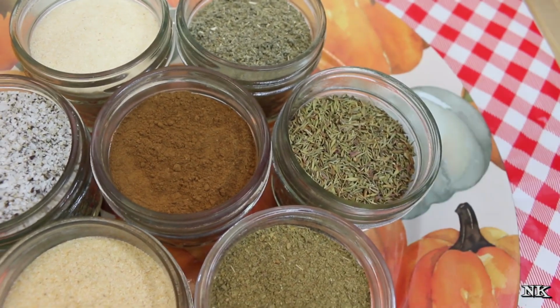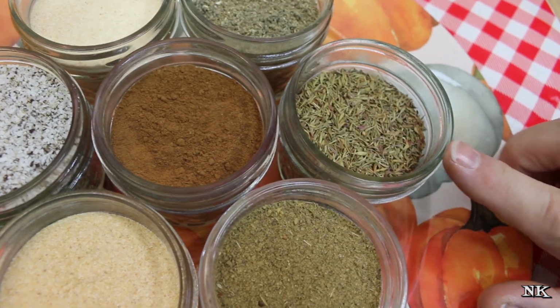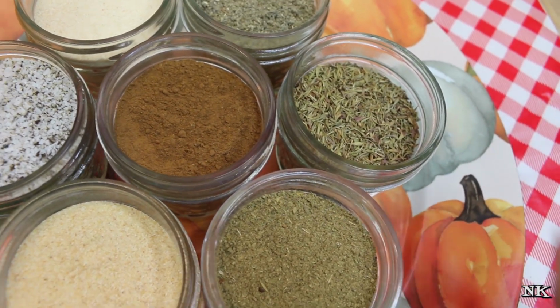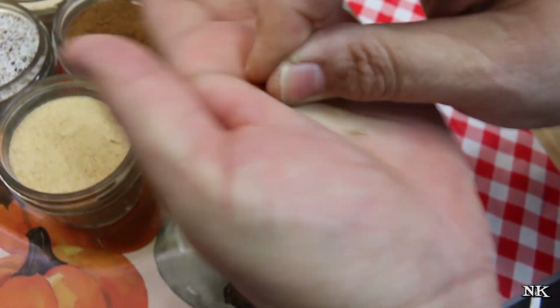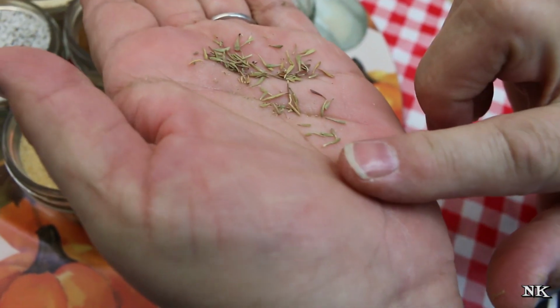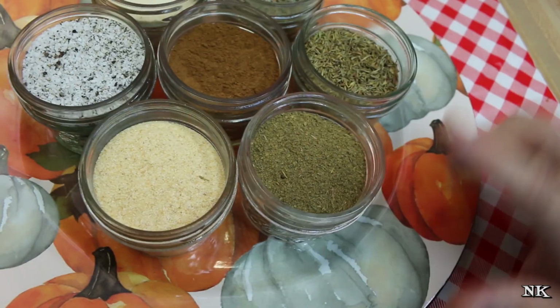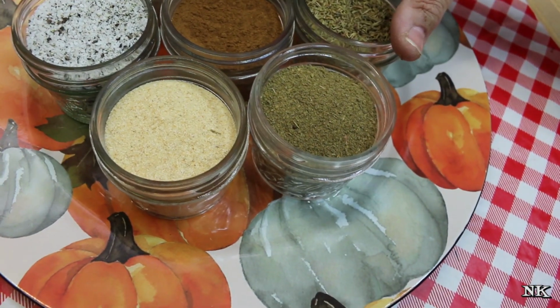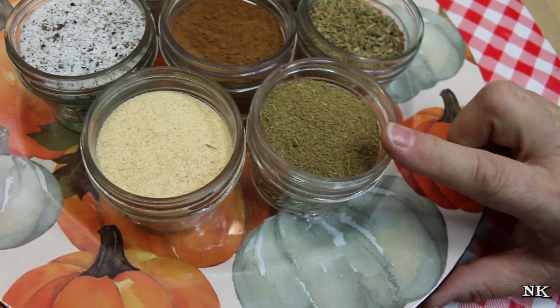Thyme goes a long way. A tiny little container of thyme will last you months. But just make sure you put it in your hand and you kind of scrunch it up like this before you use it, because that's going to help you release some of the essential oils before you put it in your dish. And if you can't afford these 2 things, definitely grab yourself some good quality poultry seasoning.